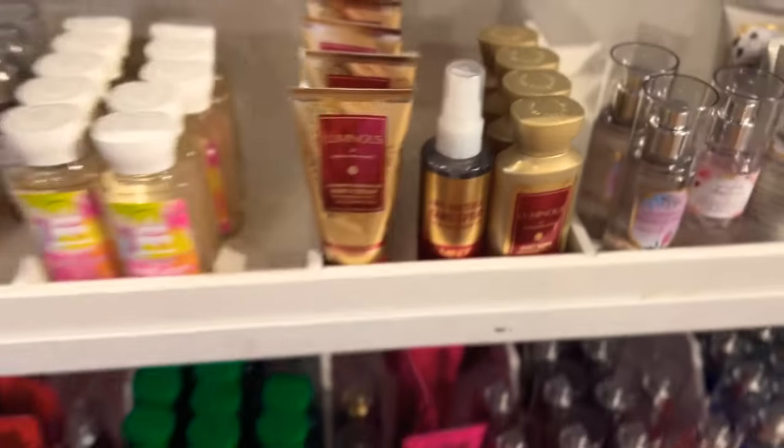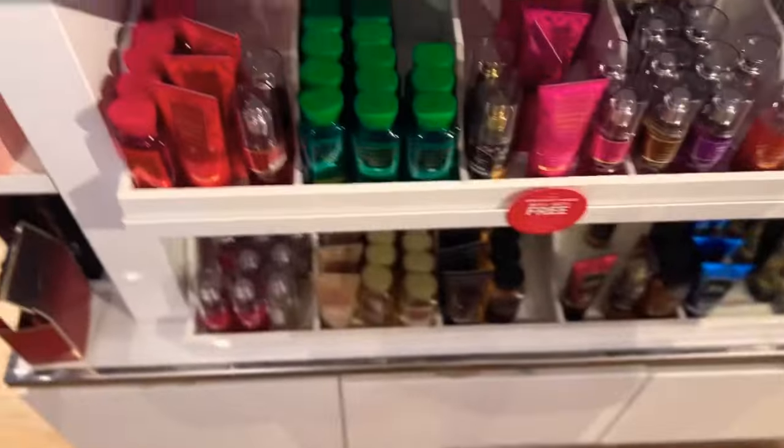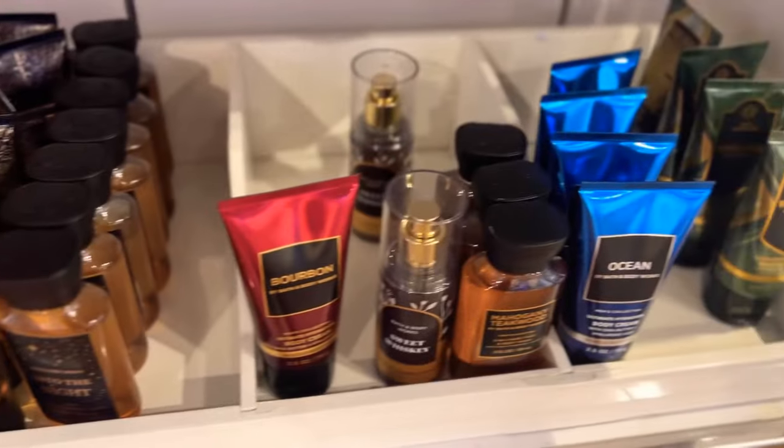So look here, we got Luminous. It's the last sanitizer spray in the store that I could find. And also the strawberry pound cake, the last one in this store. So yeah, I had to scoop those. And then we got Happy Birthday. I love that scent this year. We got Winter Candy Apple, the Holiday Traditions. They still had some sweet whiskey. They had the storybook collection, some men's stuff. So yeah, they still had a bunch of good stuff in stock here.